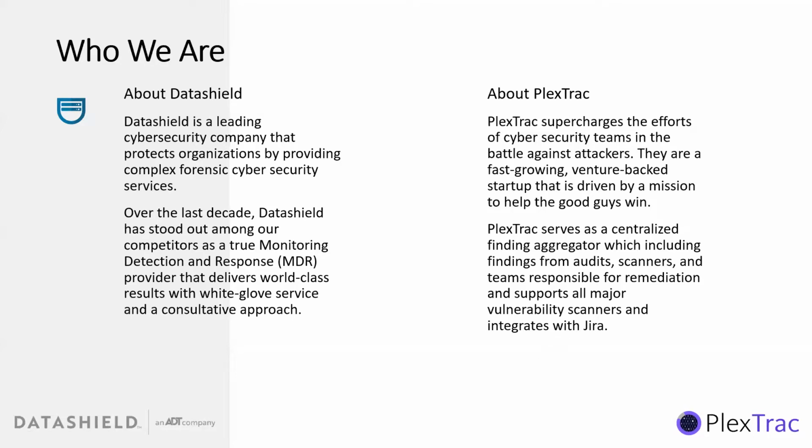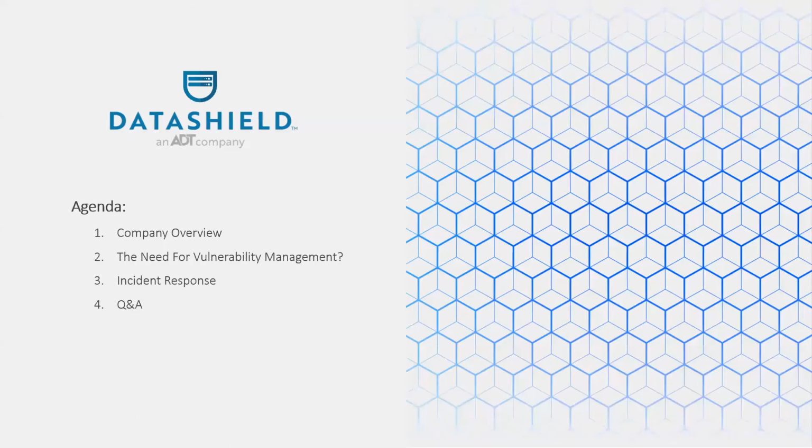PlexTrac really helps escalate and improve the remediation lifecycle with an organization. And they also provide deep insight with metrics so that you can figure out how your security program is trending. Overall, they're a platform that really helps the entire security management lifecycle within an organization.